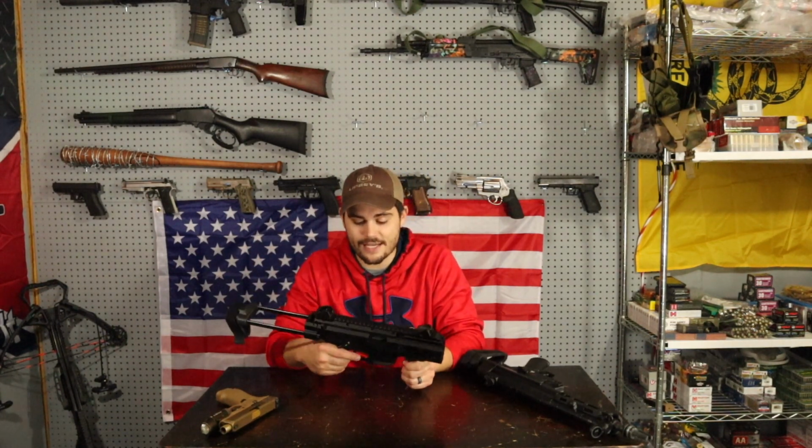Guys, this is a fantastic little gun. I've got probably 1100 or 1200 rounds through this guy. Not a crazy lot, probably more like 1500 actually. Once we got that 50 round drum in, we really put the rounds through this thing. It's extremely accurate.